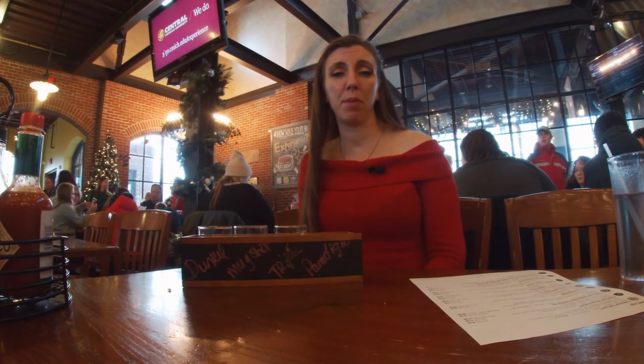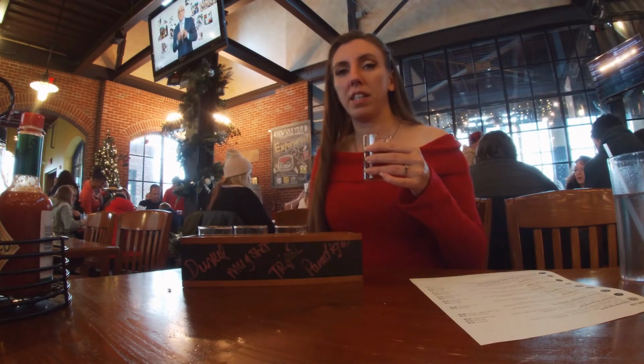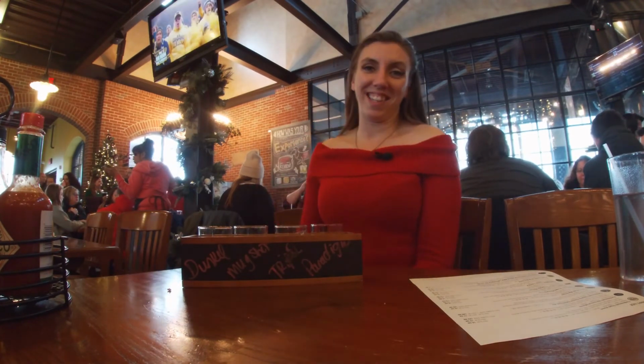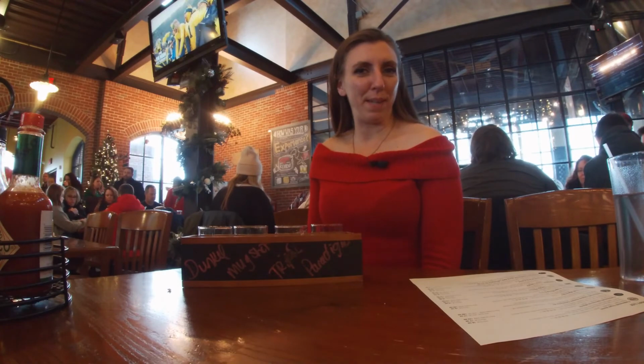I mean, it's still a 10%, but it's not nearly as strong as the bourbon would have been. Wow, it really infused the barrel flavor. Yeah, it did. It's beautiful. All right, I believe that is the end of this round, so let's see what happens next.